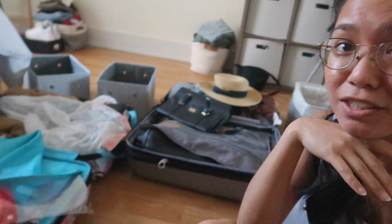I'm gonna do that, and I already made my packing list. I did it a little earlier. So got that ready, and now we can actually get to sorting and packing, like pre-packing. So let's get started.